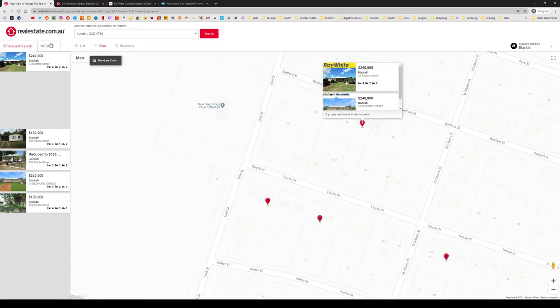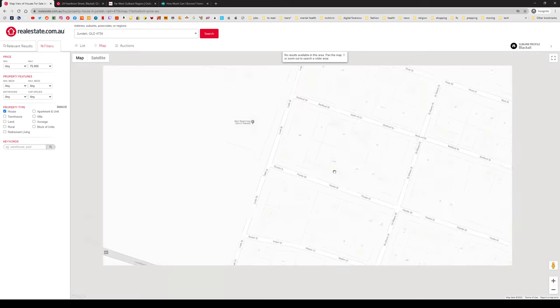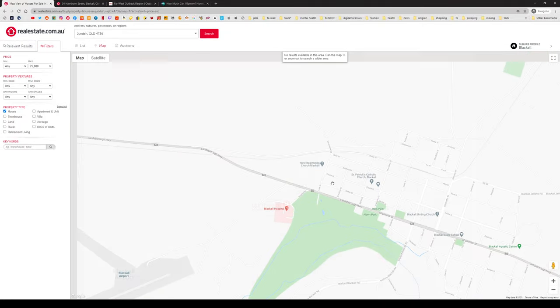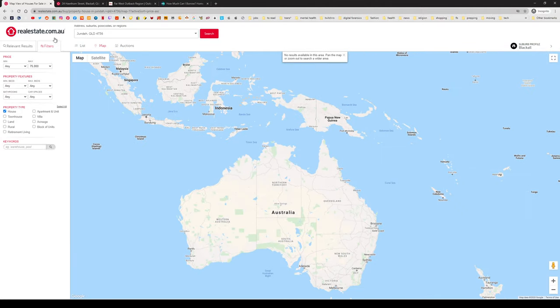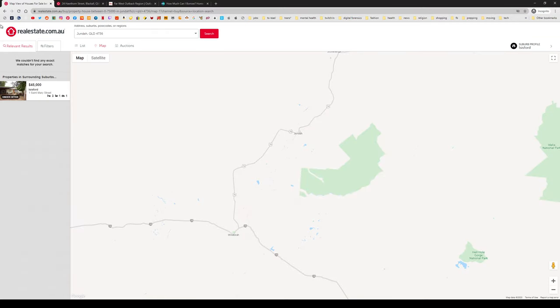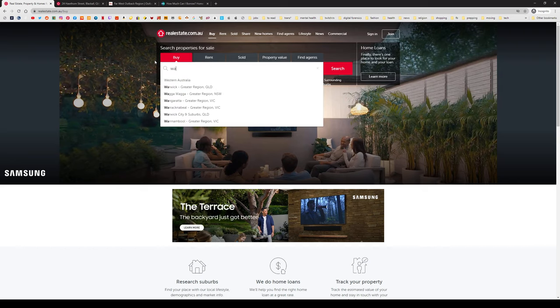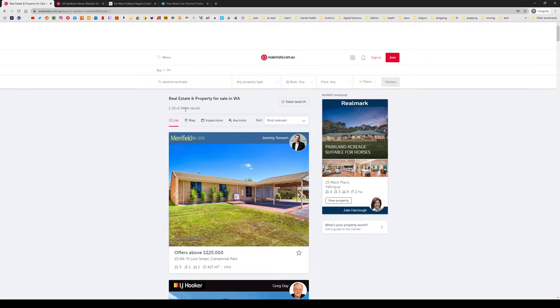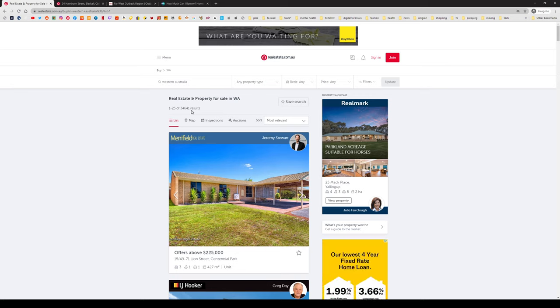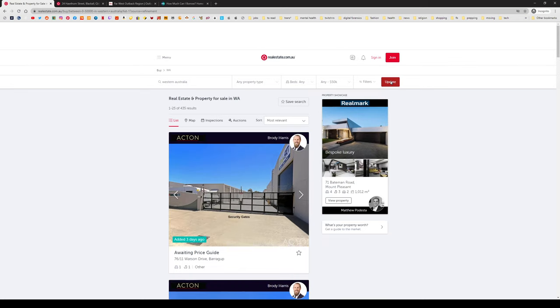Let's filter this. Let's put a maximum price of 75 and see if we can get anything under that range. Holy shit, I did find a lot under 75. Let's get in Western Australia. Okay, so there are 34,641 properties for sale. Let's see what's under 50,000. See, there are 435 properties under 50,000.